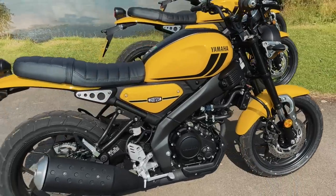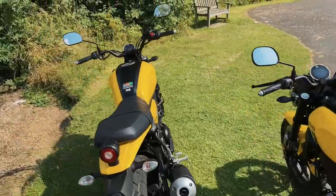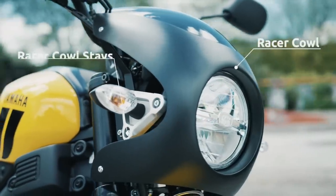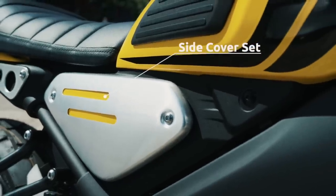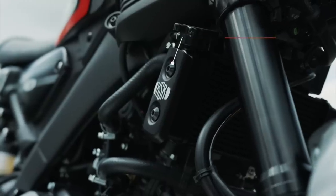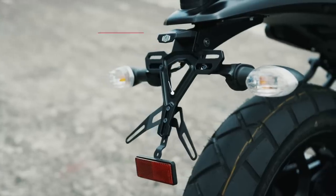Yamaha has developed a wide range of accessories that enable the XSR 125 owner to easily personalize their motorcycle. Customers can order the kits before collecting a new bike and have them fitted by Yamaha dealers. Two kits are available. The racer kit consists of a racer front cowl, knee pads, side cover plate, and a license plate holder. The street kit: fly screen, radiator side cover, aluminium engine cover, engine protectors, and a license plate holder.